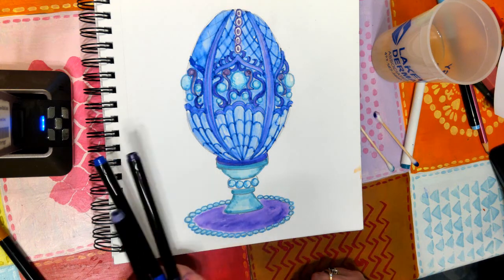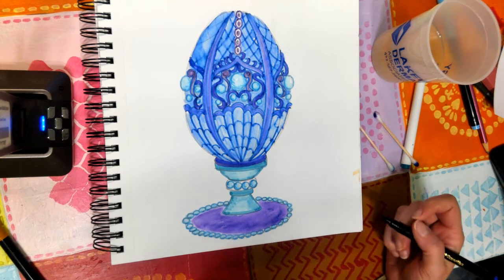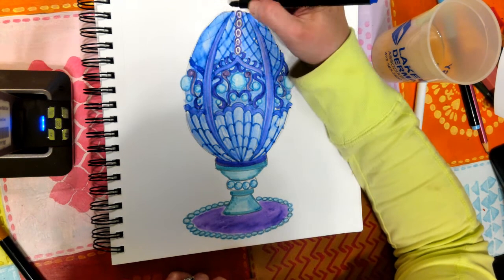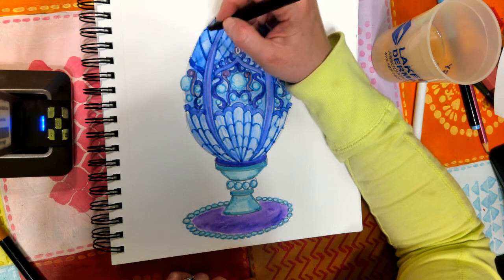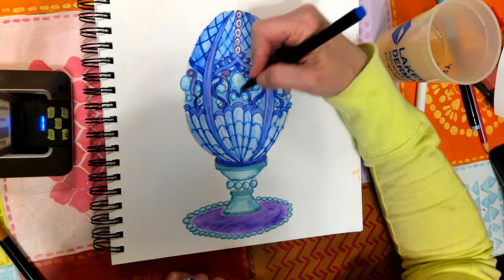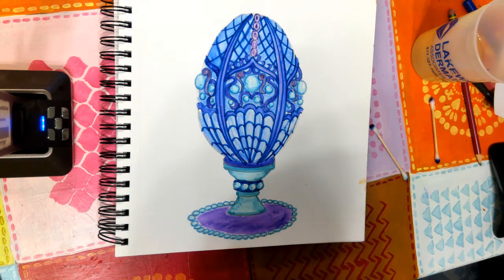Now you can go back in after it dries, and it dries pretty fast. Then you can go back in with the markers and pull out any detail. Okay, so where this lost all of that detail, I can come back in with the marker right on top and make that stand out again. So I'm going to do this for all those lines. Okay, so I've basically got the egg covered.